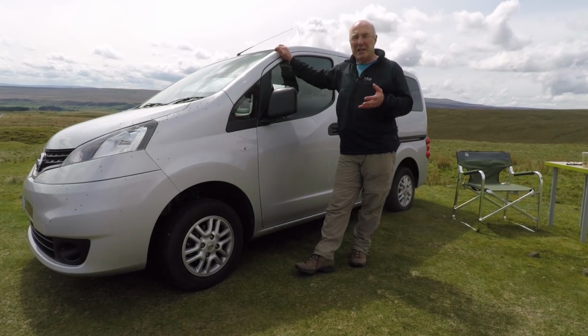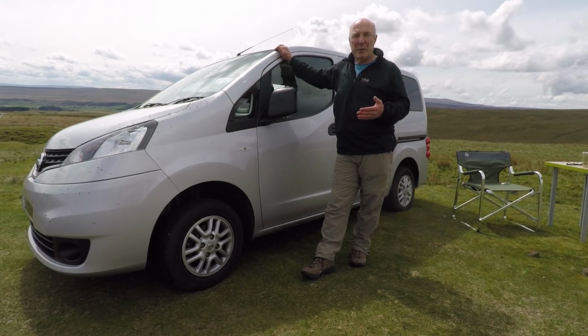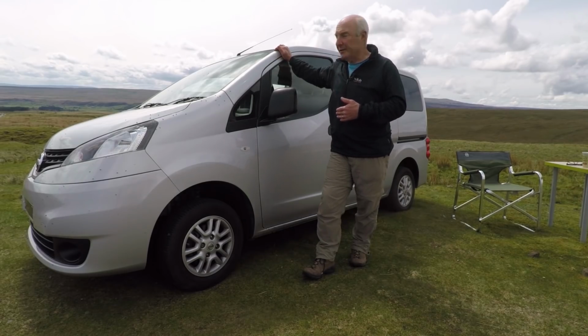I had looked at getting a VW transporter like a lot of people get, but I felt it was probably too big for what I wanted, and everyone's got one of those, and they're also very expensive. This was probably £5,000 or £6,000 cheaper than the equivalent VW transporter. So I'll show you around, both on the outside and the inside.